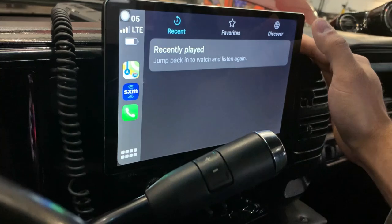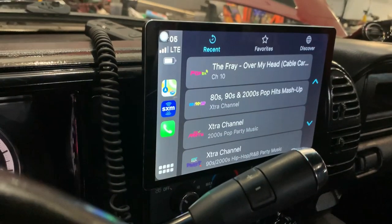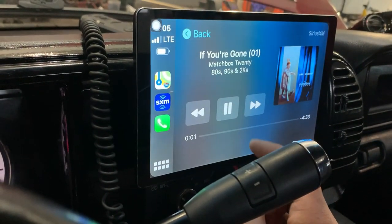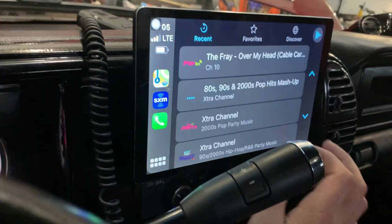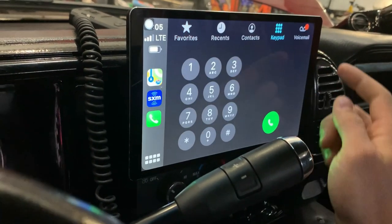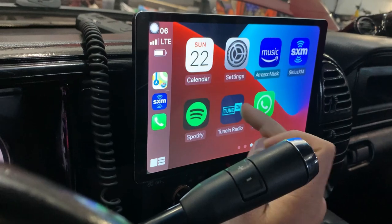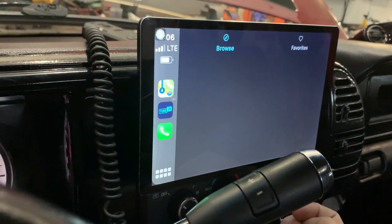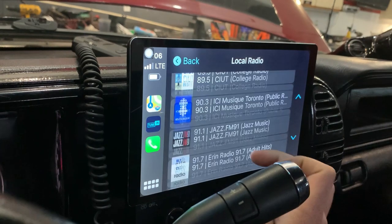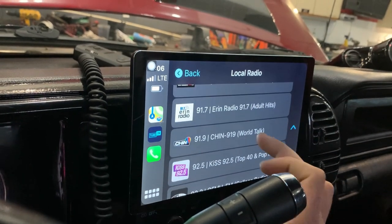Never opened SiriusXM before, so. And it actually opened it pretty fast. My other Intel based joining took some time, so that's actually really fast. Phone, got your keypad, voicemail, contacts, recents, favorites. What else can I show you guys? I've never used TuneIn radio before, so I don't know how fast this is gonna be. Not bad at all, local radio. Super fast, so see what it does.